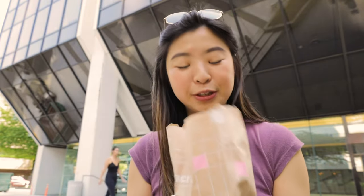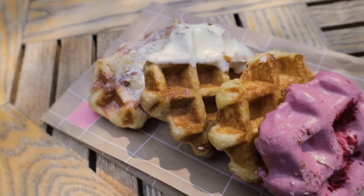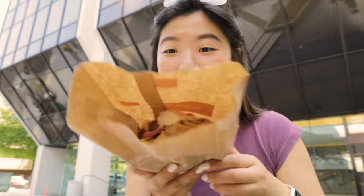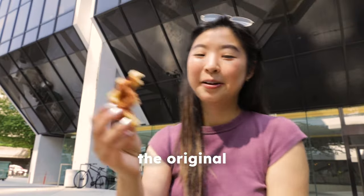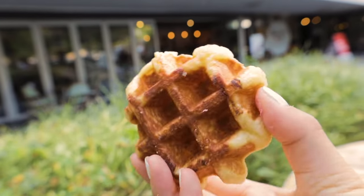So we got a couple different flavors. The Lavender London Fog, Raspberry Original, and Lemon Bar. So they're all really fruity flavors. You might be able to see some of it, but we will do a little taste test of each of them. Oop, cheers. But yeah, it tastes like a croissant in waffle form.